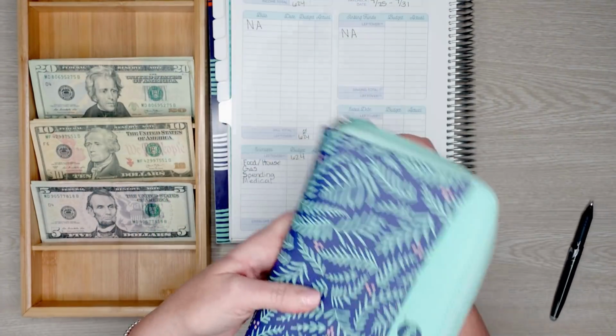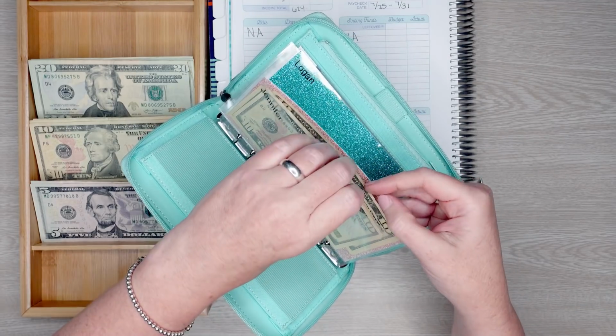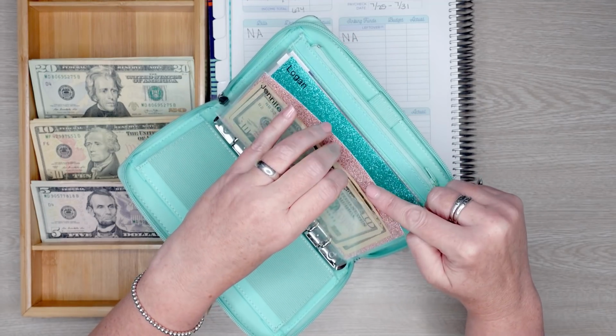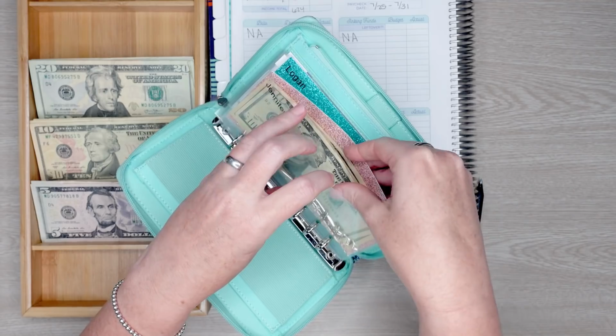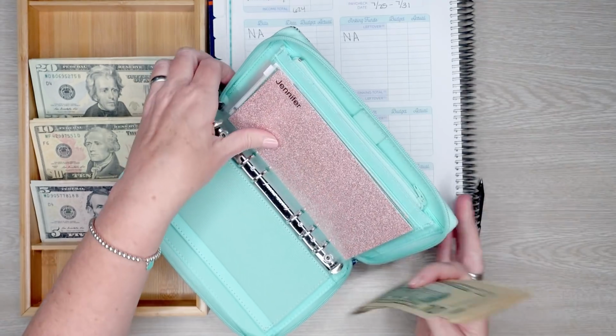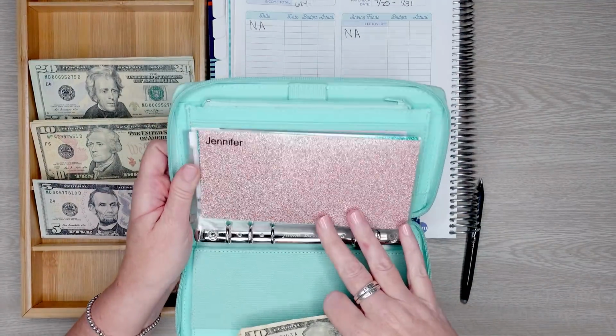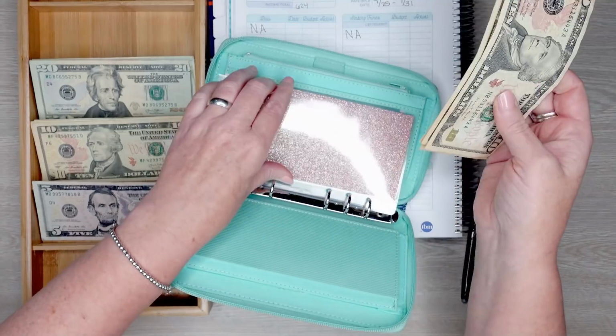Okay, so normally my cash envelopes are from Iaisha, and I have a link to her Etsy shop down below. They're beautiful. Here, let me just show you really quickly. I thought I ordered extras from her in case I was going to make budgeting changes, because budgets tend to change, but I can't find them.